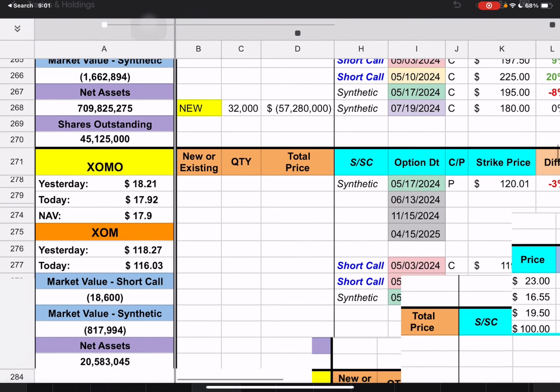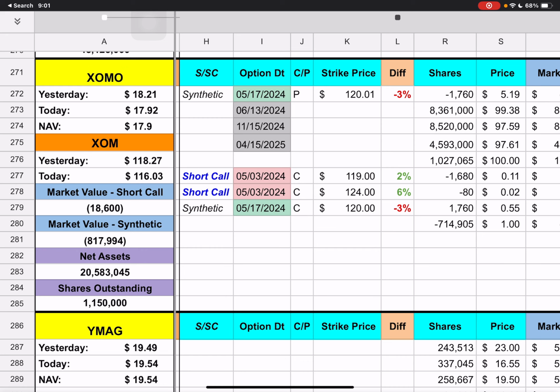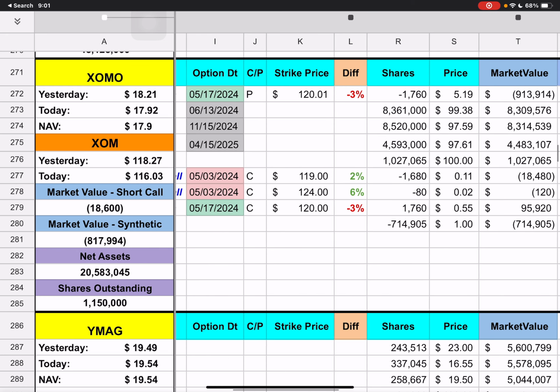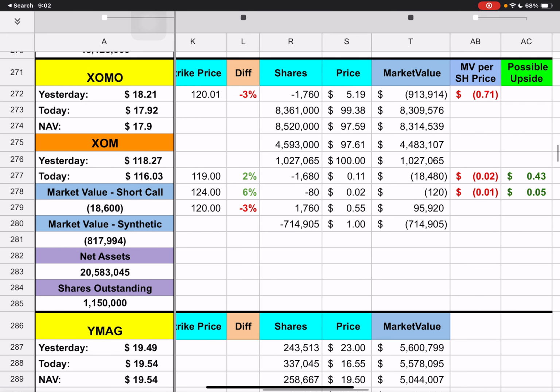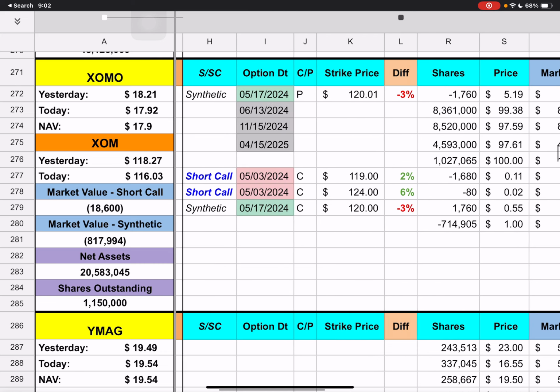Anyway, we're going to move on to Zomo, no trades, 2 short calls that expire Friday with a 119 and 124 strike price. We're underneath those by 2 and 6%. We are also underneath our synthetic position by 3%, which is bringing the stock price down 71 cents. Possible upside on the short calls there, roughly 43 cents.